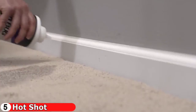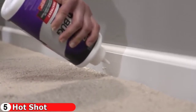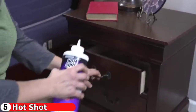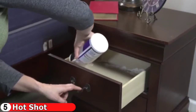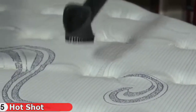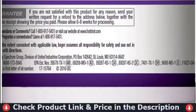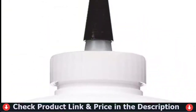To kill bed bugs, apply Hotshot Bed Bug Killer Dust with diatomaceous earth to the bed frame, mattress, and box spring. Treat seams, edges and tufts, creases, folds, indentations, buttons, and bed holes of mattresses and box springs only. Do not treat the entire surface. After 4 hours, vacuum the dust from the mattress. It also kills fleas, cockroaches, ants, earwigs, millipedes, centipedes, crickets, silverfish, and other crawling insects. For details, let's watch more.